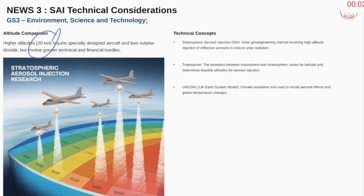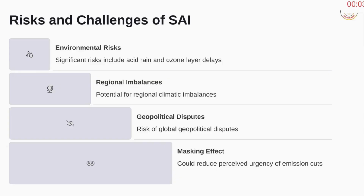Technical concepts are stratospheric aerosol injection, tropopause, and UKESM1, the UK Earth System Model, a climate simulation tool used to model aerosol effects. Risks and challenges of SAI: it has environmental risks, regional imbalances, geopolitical disputes and a masking effect.